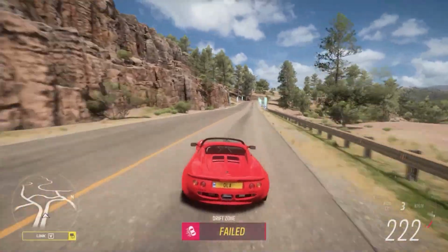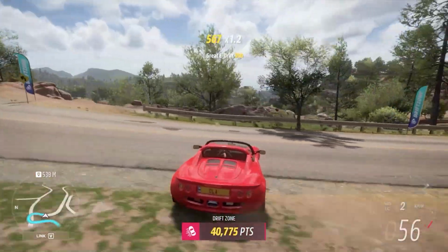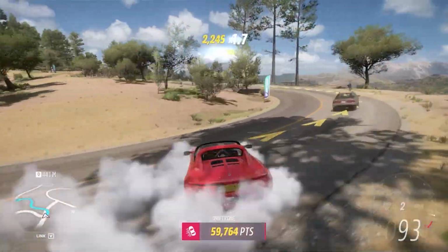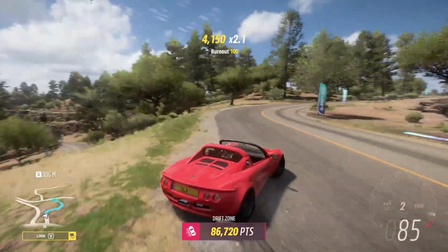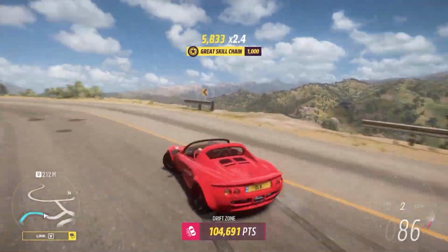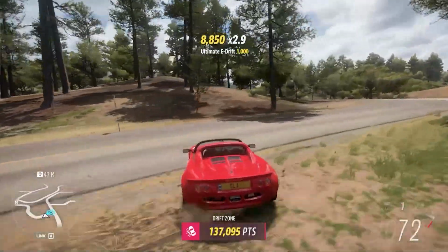It is sadly held back a lot by the fact that it just doesn't have power. I believe its maximum power is 760, which again, is super underpowered. I think it's like the second most underpowered car that I've tested so far, the other one being the 97 Civic, and that one only had like 10 horsepower less, so the difference is very marginal. But it is very solid for drifting.